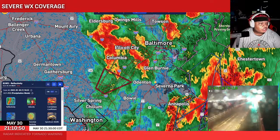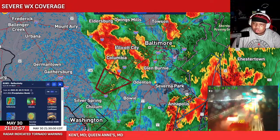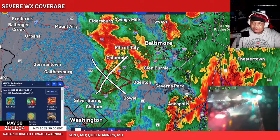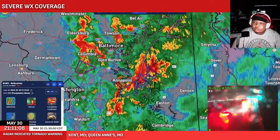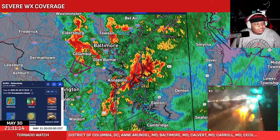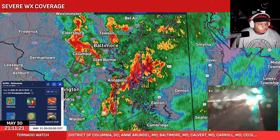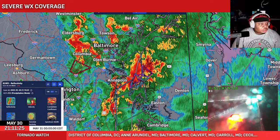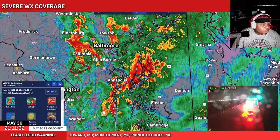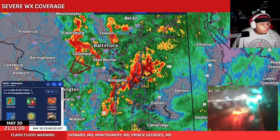Okay, Anne Arundel, Southern Howard, Eastern Montgomery, North Central Prince George's will expire at 9:15, and it's weakened once again. So this tornado warning is done, finito, yeeted out of everything that we have right now, which is good news in that regard. So officially, we're going to be down to one tornado warning. That's this one right here in Kent County, Queen Anne's County. I'm going to see what the Weather Service in Mount Holly is saying about this. Let me just check that for you. Where are you, Mount Holly? Holly, Philly, wherever you are, come out. Come on. There you are, KPHI.